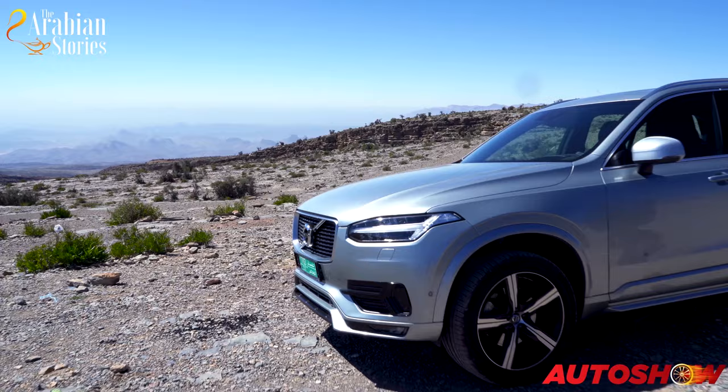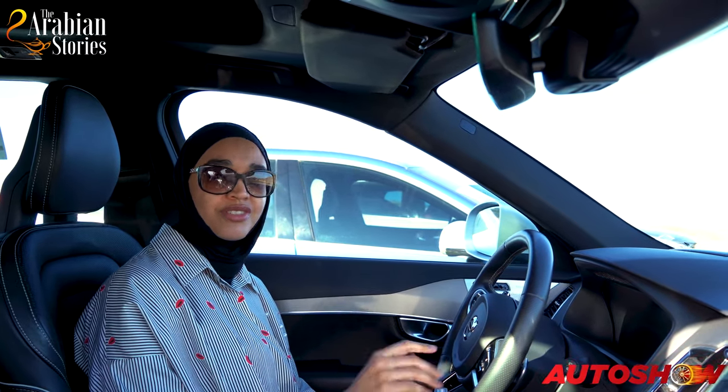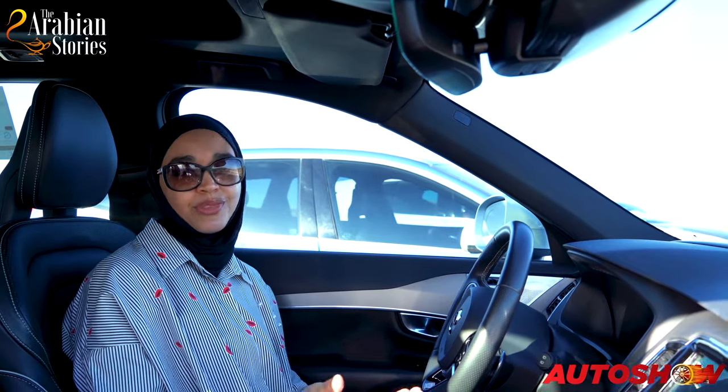I drove the XC90 today, and it was a dream to drive. I could have driven for hours. So I had safety and comfort. What more could I ask for?